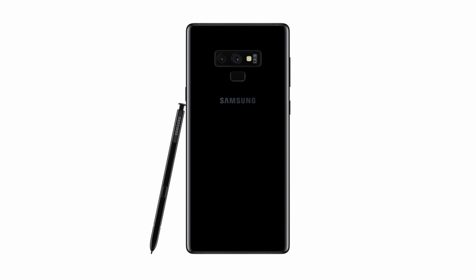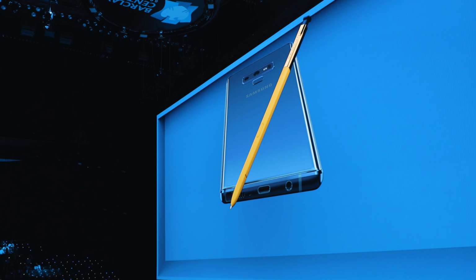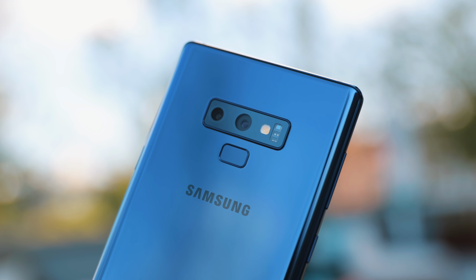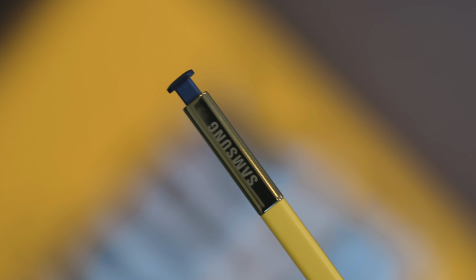This year it's available in 4 different colors, and my personal favorite in the past has been the black, but I think this year I really like the blue paired with the yellow S Pen. For some reason, I think yellow and blue just goes very well together, as you guys can probably see from this fit pic, whether you want to compare it to IKEA or Best Buy. But the S Pen also saw some pretty nice improvements this year, which I'm going to talk a little bit more about later.